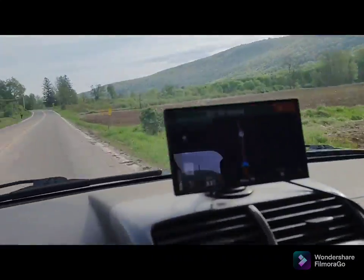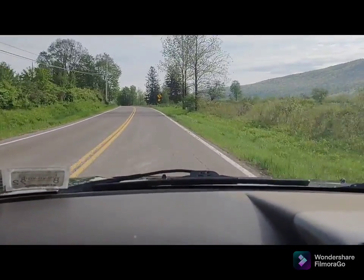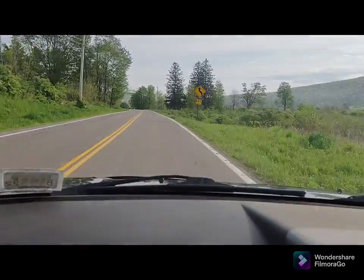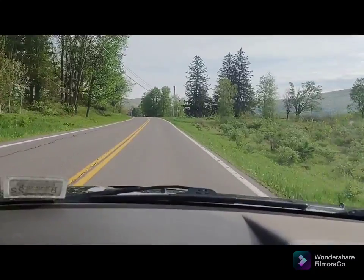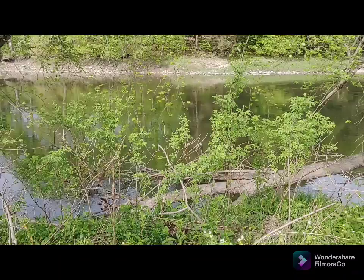Well, they're out there with the tractor still. So there's obviously no wash on it. I figure I'll leave them alone. I'll go back there later or tomorrow. It's supposed to get rain this week, so headed to the next.